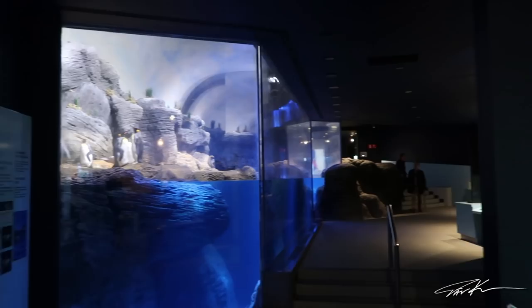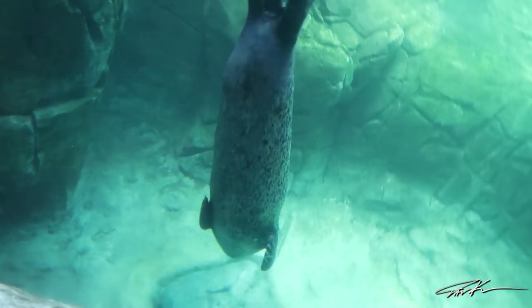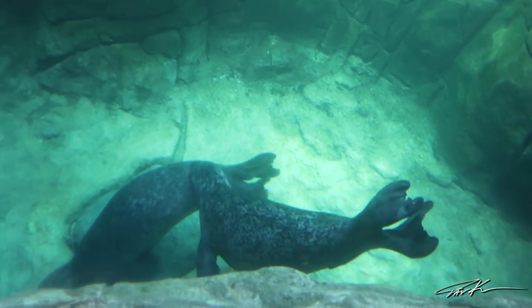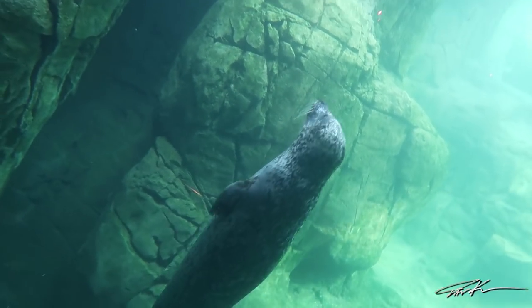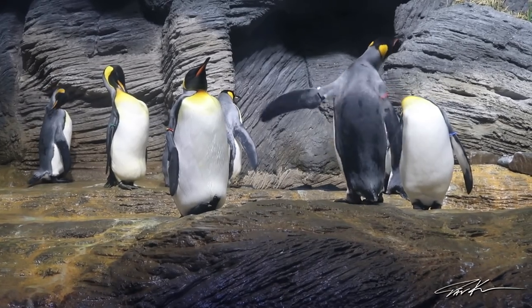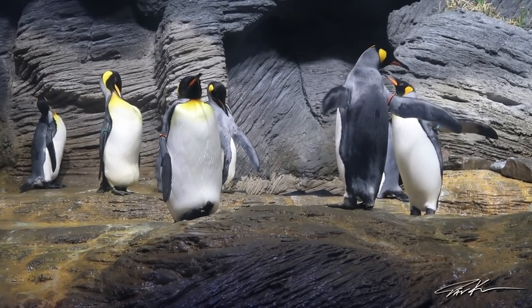Thank you. Okay, this place is just, I mean, just the design of this place is just cool. Oh wait, I see something. It's the headless penguin. That's why this guy's freaking out. He's like, where's your head? Oh, there it is. All right. Now I can quit freaking out.